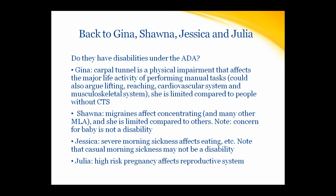Jessica, she's the one with the severe morning sickness. That affects her major life activity of eating. And again, there are probably many other major life activities that are affected, and her major bodily functions of digestion. Here with morning sickness, the thing we have to look at is how severe is it. If she has morning sickness for a few days, and each day it lasts a few hours, chances are she's going to be found not to have a disability.